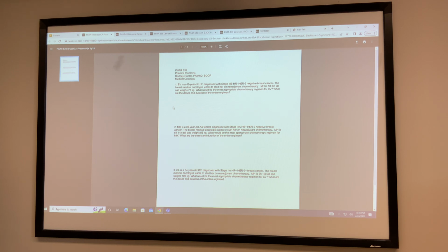What are her doses? For pembrolizumab is a flat dose of 200 milligrams. What else? 80. This is weekly, so it's 80. Carboplatin, we have to calculate. Okay. So we already got the dose of the Pembro. It's already there. What's the dose of the paclitaxel weekly?